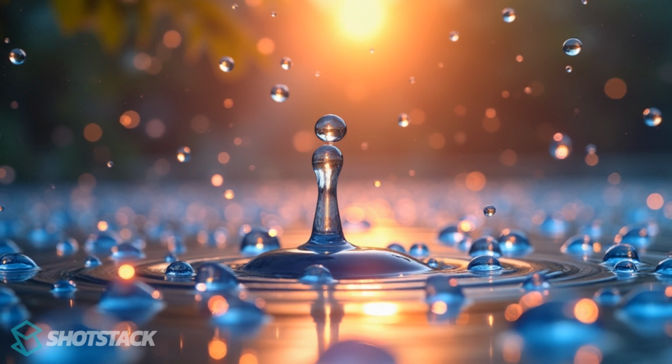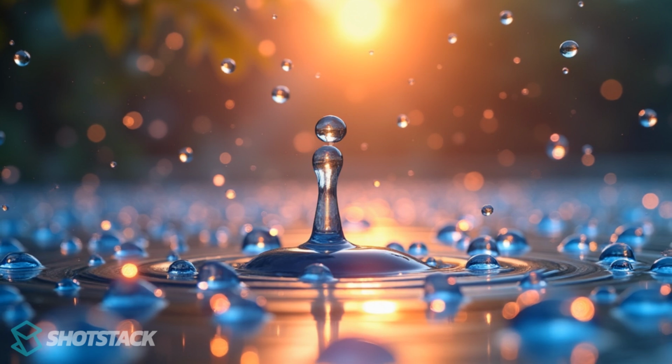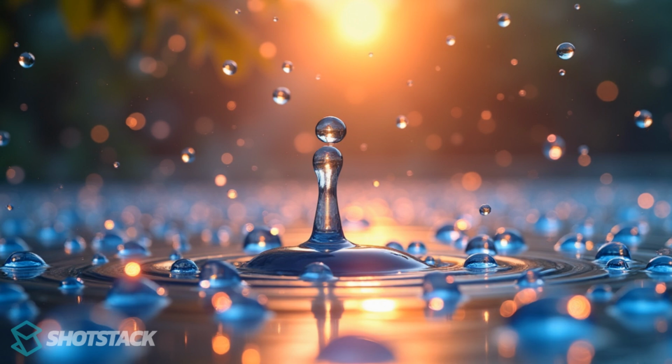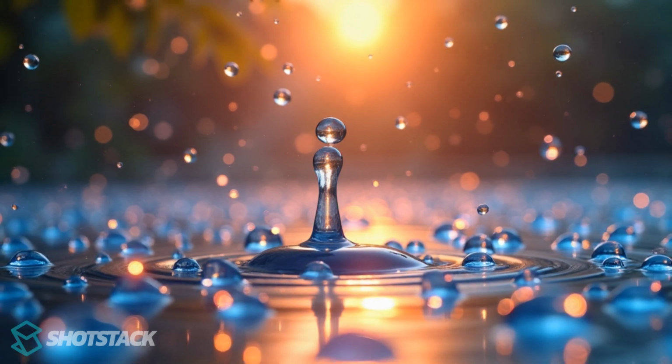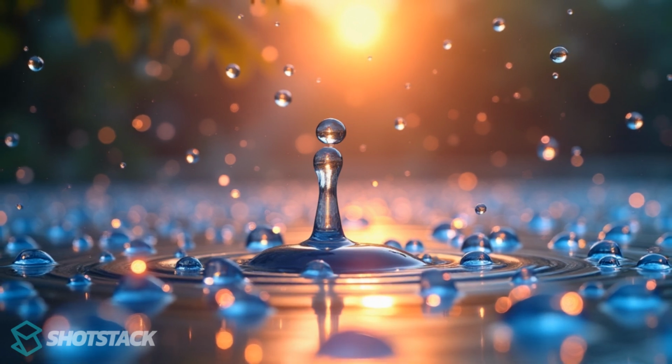Each raindrop acting like a tiny prism, splitting sunlight into its component colors and sending them on a journey to your eyes. Whether you're a scientist or simply someone who loves natural wonders, rainbows continue to captivate and inspire us, reminding us of the beautiful complexity of our natural world.